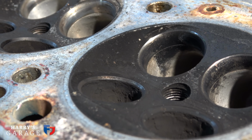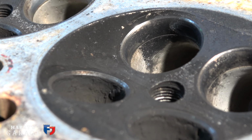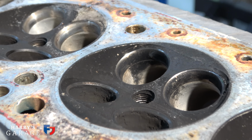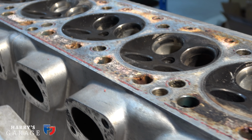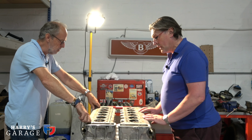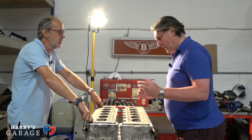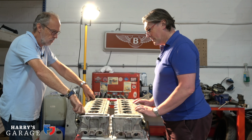You can actually see which cylinders have been, on the inlet side. A little bit on the exhaust, because that's sooted all the way through, isn't it? So the remedy, is it new valves or same valves and just do the valve guides? Exactly. And then clean it all up. Reseat them in the usual traditional way. Coarse valve grinding paste, fine. And then you'll be back up.